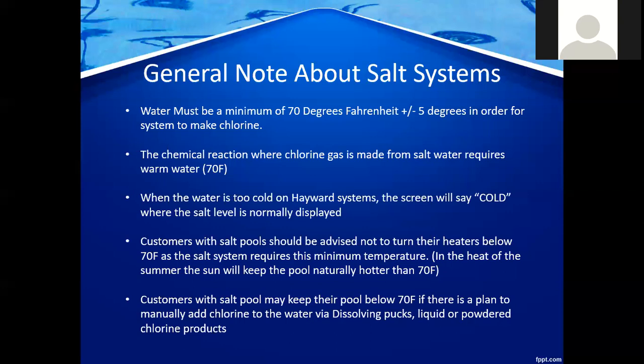That's just a function of how hot the days are. So if you do go on vacation and you're leaving your salt pool alone for a bit, you probably don't want to turn your heater off. You just want to set it to 70 degrees. Mostly it'll stay, and it probably won't turn on. And if it does turn on, it's very minimal, just to keep the pool at 70 degrees.